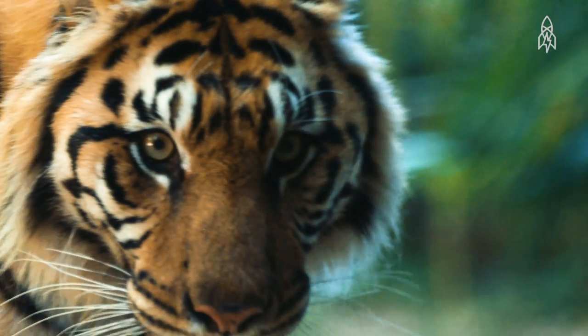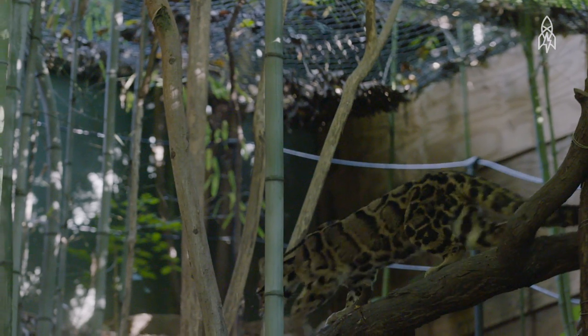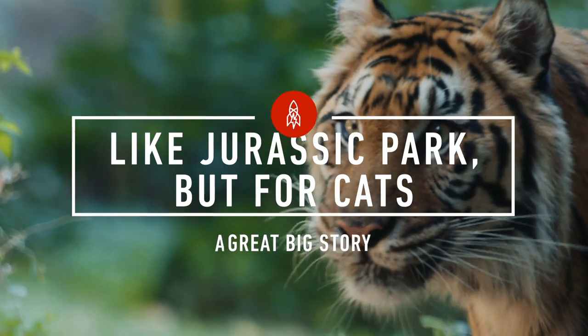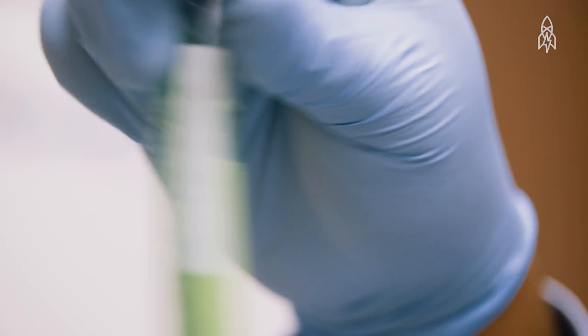Every year we lose about 23 species that are gone forever. And using this technology, I think that we can preserve and save those species that have been lost. Scientists at the University of Georgia are attempting to use DNA from endangered cats to save them from extinction.